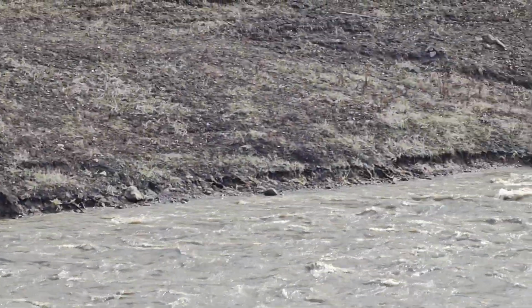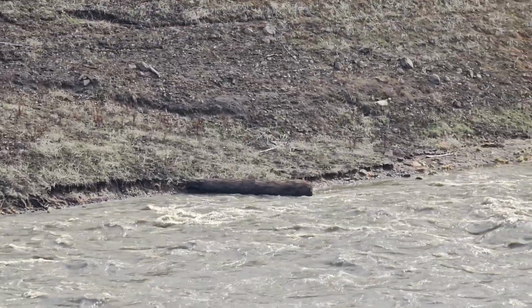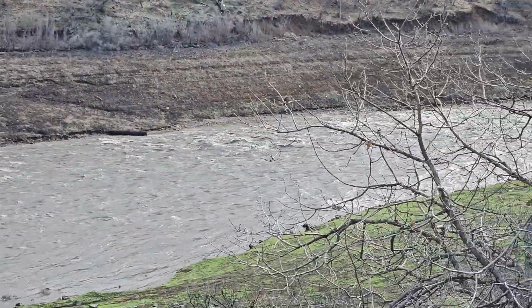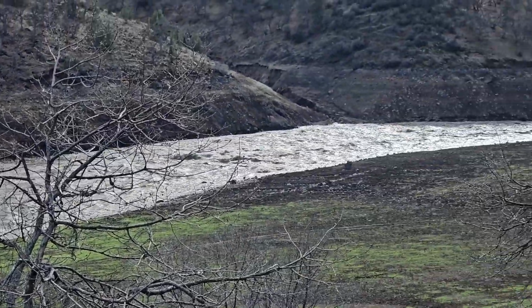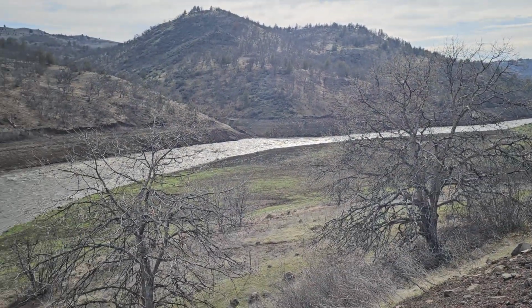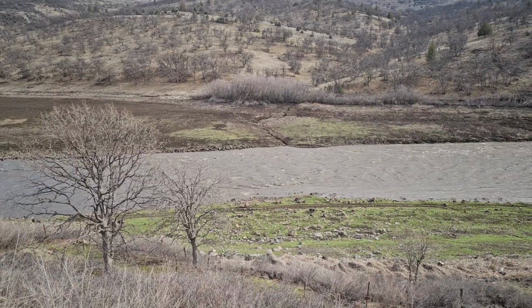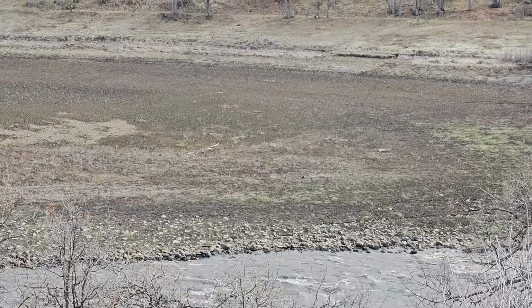So you can see where some of the timbers are still up in this area that flushed down with the original release from up above. So that's what it's looking like right here. I'm going to continue on up the road. Not sure if it flowed up that high where you can see those little pieces of timber are.